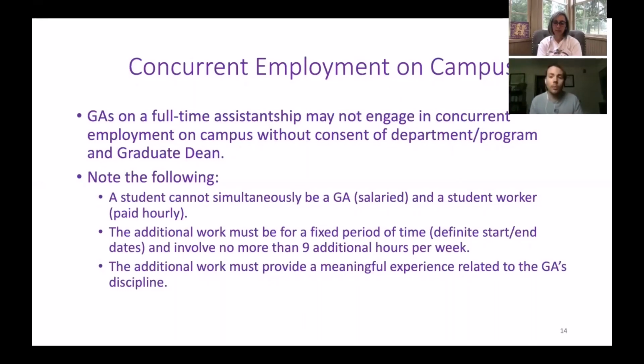So if you are approved for additional concurrent employment on campus, we have some rules for that. It has to be for a fixed period of time. There has to be a definite start and a definite end date with this work, and it can involve no more than 9 additional hours per week.